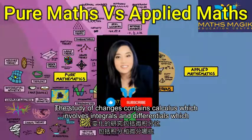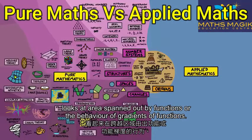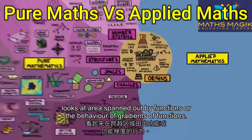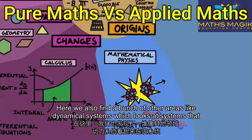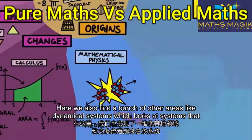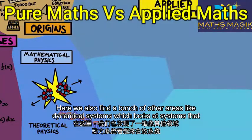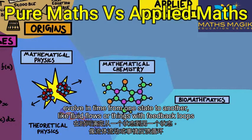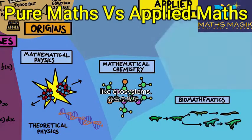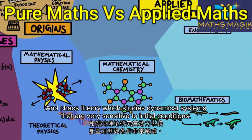The study of changes contains calculus, which involves integrals and differentials, which looks at the area spanned out by functions or the behavior of gradients of functions. And vector calculus looks at the same thing but for vectors. Here we also find a bunch of other areas like dynamical systems, which looks at systems that evolve in time from one state to another, like fluid flows or things with feedback loops like ecosystems.